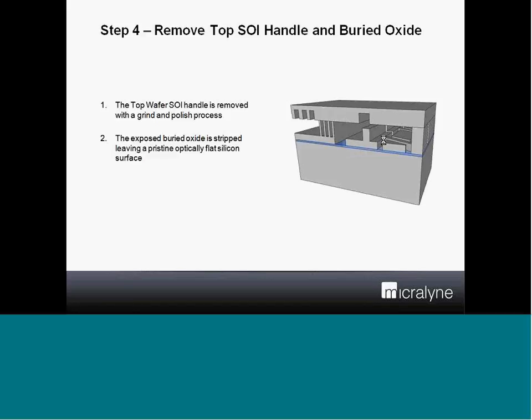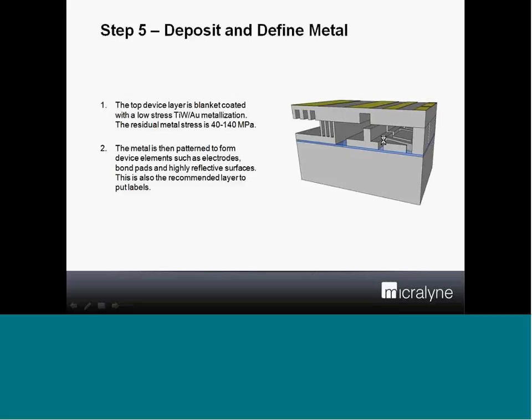At this point, we deposit the stress metal, and this is a blanket deposition. The residual metal stress is 40 to 140 megapascals. I've already mentioned that it is tungsten gold metallization. The metal is then patterned into device elements like electrodes, bond pads, or just leaving metal on the reflective surfaces that you desire. This is also, I should mention, the place to put things like lettering, annotations, and labels. This is the layer that I recommend for that use. I recommend using the deep etches and things like that for that. It's better to put it into the metal layer.